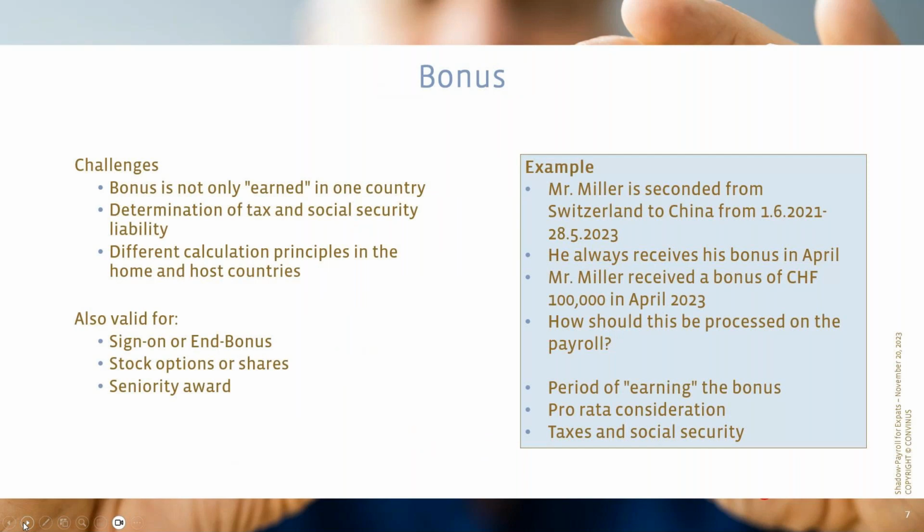Bonus is one of the elements where sometimes there are questions, and where I think the most tricky one is to always look at where the bonus is actually subject to social security and to taxes. And maybe the sample on the right hand side will help us a bit so that we have the same understanding.